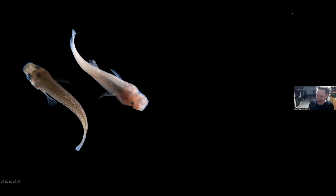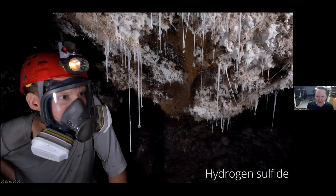But while I came for the darkness and was intrigued by the absence of light as a source of selection, ultimately I really stayed in these extremophile systems because of another source of selection. Because the Cueva de la Zouvre is not only dark, it also has very high levels of hydrogen sulfide. And hydrogen sulfide is a very peculiar gas with conflicting biological effects. Because on the one hand, it serves as an energy source in ecosystems where it's common.